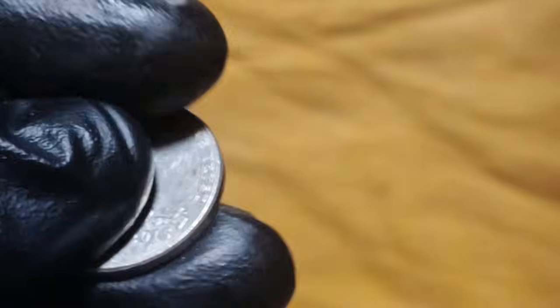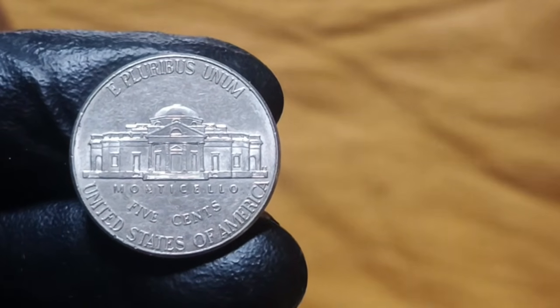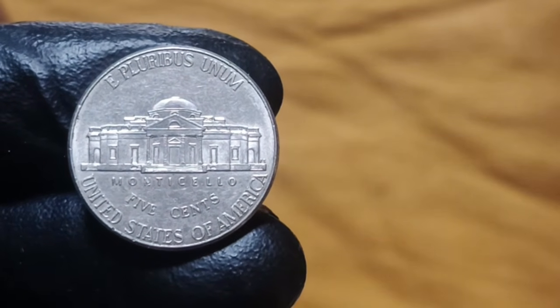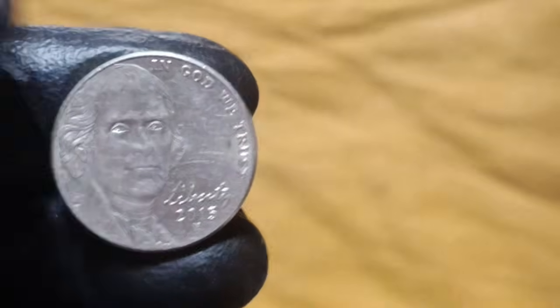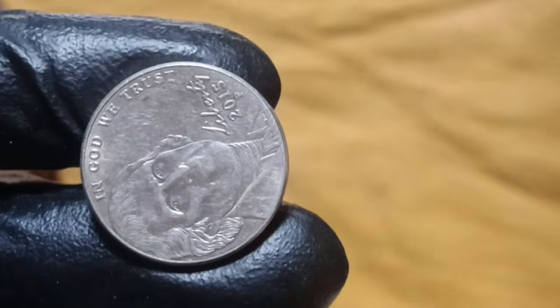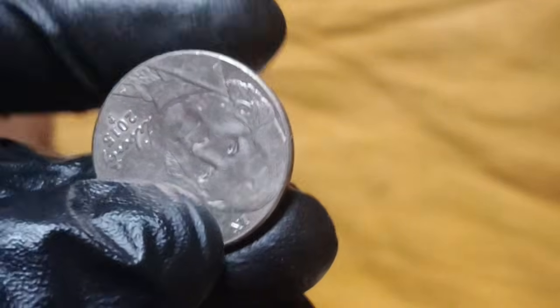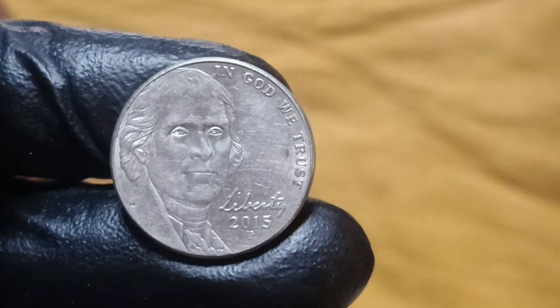That's right, we're talking about a coin so ordinary looking that you've probably held it in your hand dozens of times without giving it a second thought. Yet this particular piece from 2015 has stunned collectors and auction houses alike with valuations that reach an absolutely staggering $292 million. Yes, you heard that correctly, $292 million for what appears to be just another everyday nickel from your local bank or that jar of loose change sitting on your dresser.